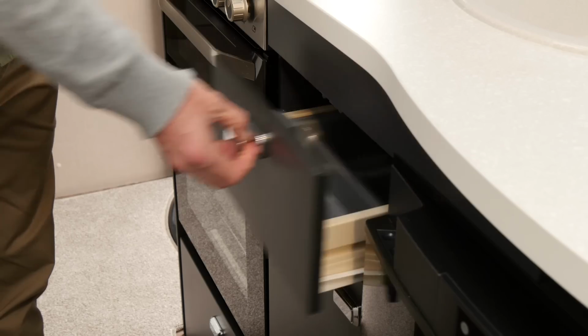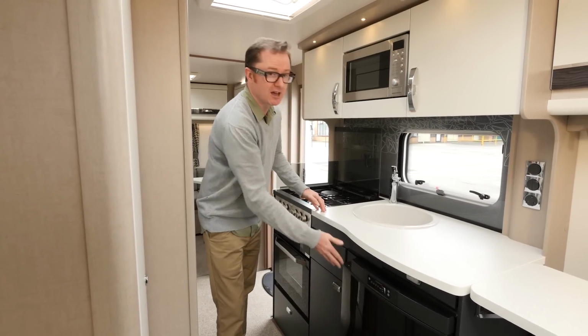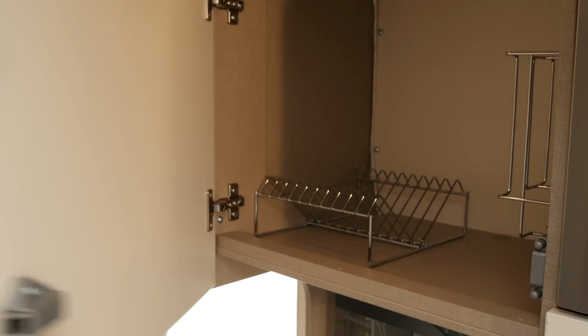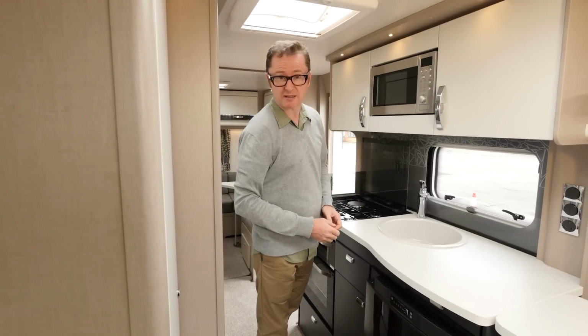There's a cutlery drawer in the middle, a storage cupboard underneath, and next to that, a 110-litre fridge. Up above, a stainless steel microwave mounted quite high up, so do take care with that. And that's flanked by a pair of overhead lockers with racking in the left-hand side and plenty of space in the right.